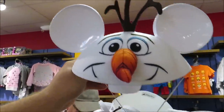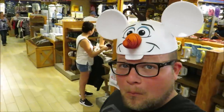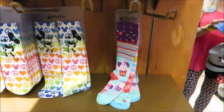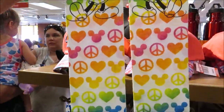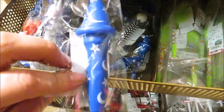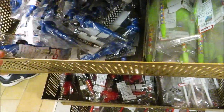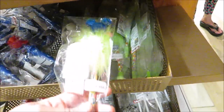They got these Olaf Mickey ears. It's only $4.99. They look pretty interesting. Ooh, I like them. Whenever I do this, I actually use the camera as a mirror. I think they look pretty nice for $4.99. Ooh, and we got some Disney Park socks. Look at that. These are only $2.99. Ooh, and also some pens. Ooh, sorcerer hat. I wonder if these light up. No, they don't light up, but they're only $2.99. Oh, that one, I don't know about that one.